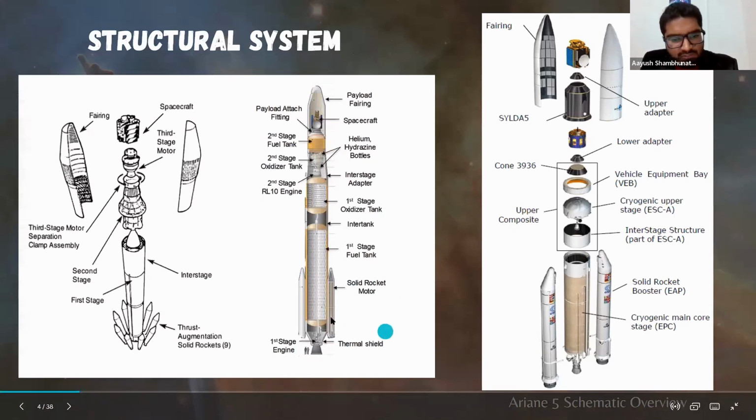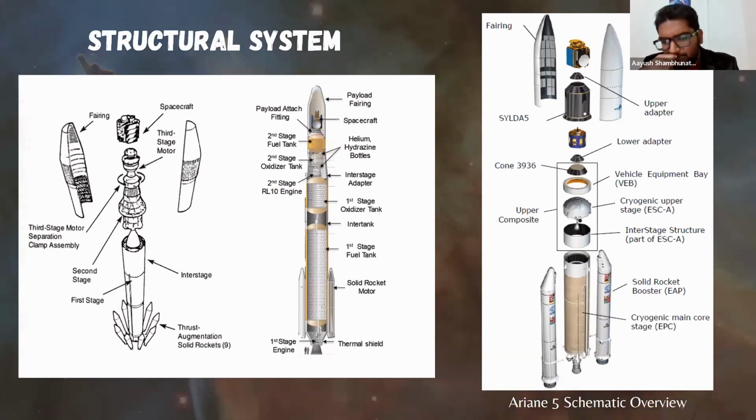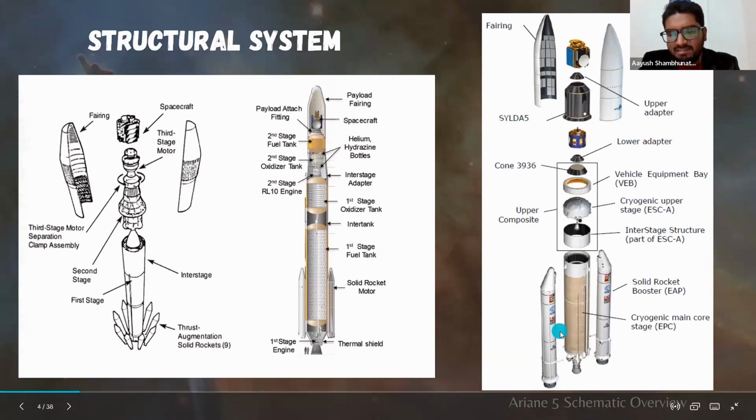So this is the first stage of the rocket. This is the second stage, and this is a two-stage rocket. Respectively, this is a three-stage rocket, and this is the Ariane 5. As you can see, this is the schematic of the Ariane 5. We are going to talk about the staging of the rockets in the later slides.